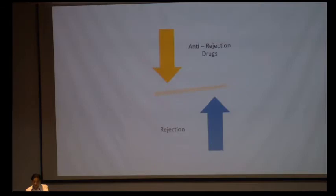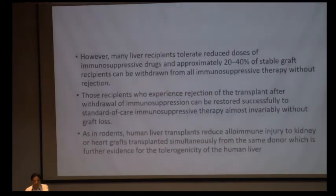grail of transplantation. What we have seen over the last 2 decades is that many liver transplant recipients tolerate reduced doses of immunosuppression. This is actually unique to the liver. It doesn't happen with other organs. Approximately 20 to 40% of stable graft recipients can be withdrawn from immunosuppression without rejection. And even if those recipients experience episodes of rejection, they can be tackled by standard immunosuppressive therapy, and almost invariably they will not have a graft loss.